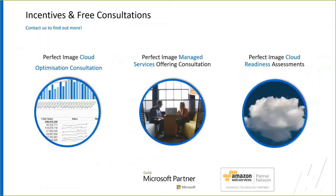Just like Microsoft, AWS, and other vendors, Perfect Image are offering incentives and free consultations to support our customers and develop their remote working force. I'll go into a little detail around each of these, but if you want more information, please get in touch. Our details will be on the following slide.